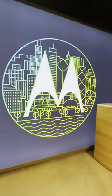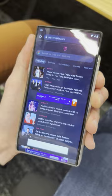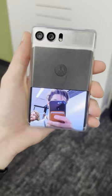I recently had the chance to visit Motorola's headquarters in Chicago, and while I was there, I got to see the company's Rizr Rollable phone concept. This is a concept device Motorola is testing, and it could very well be the future of smartphones.